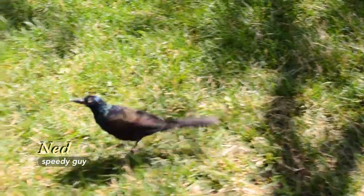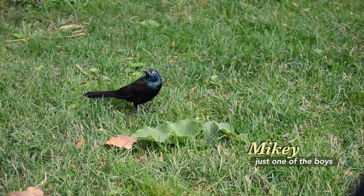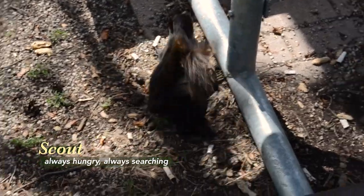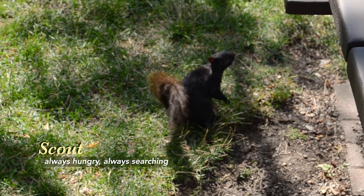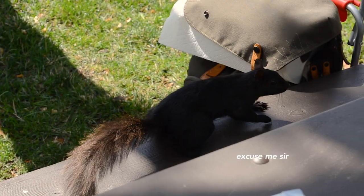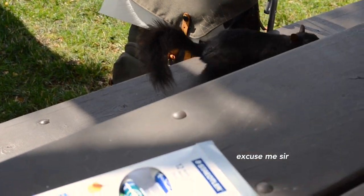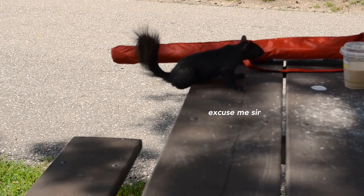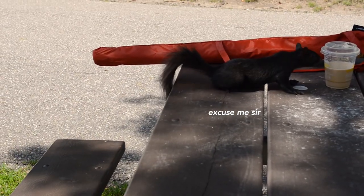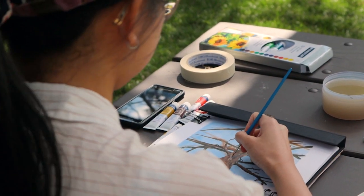But the second a squirrel or a bird landed in my 6-foot vicinity, my eyes were glued to them immediately. They were so cute. I mean, look at these little guys. How can I not be distracted? They had no problem approaching us too, so I gladly stopped everything to say hi to them. Eventually, as hard as it was, I stopped watching and completed my painting.